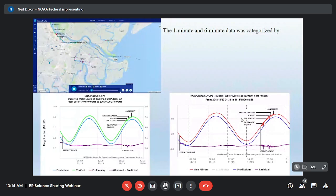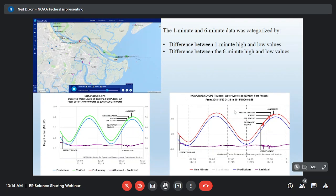And then using the marine traffic information and comparing it with the tide data, over here you see the 6-minute data, which is what we use to verify our coastal flood advisories and warnings. And then to the right is the 1-minute data. So I was able to categorize those as the difference between the 1-minute high and low water levels. I did the same thing in the 6-minute data.